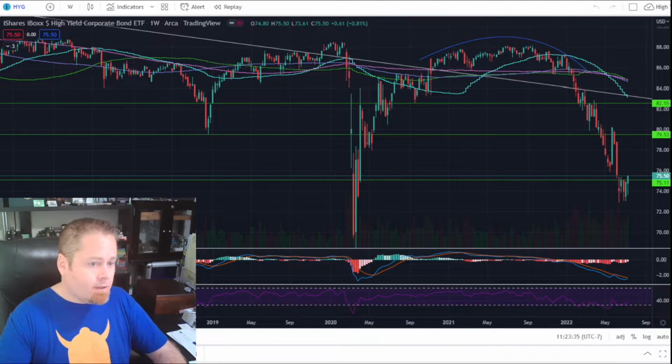And so if we are going to see a bear market rally, I think we would continue to see the high yield corporate bond ETF move higher, or at least stay above that 75 level. And if we do see the HYG drop below that level, then I think that's telling us that this potential bear market bounce is not going to happen.